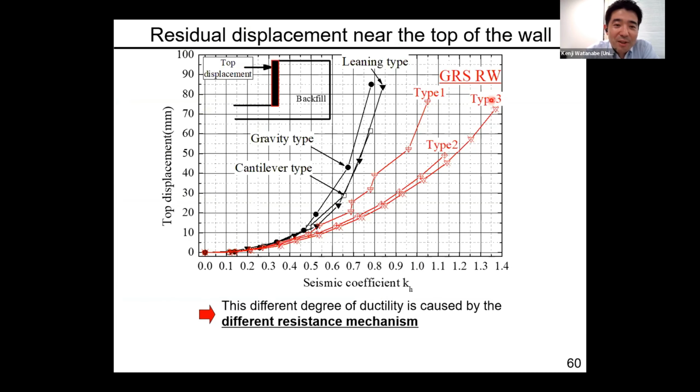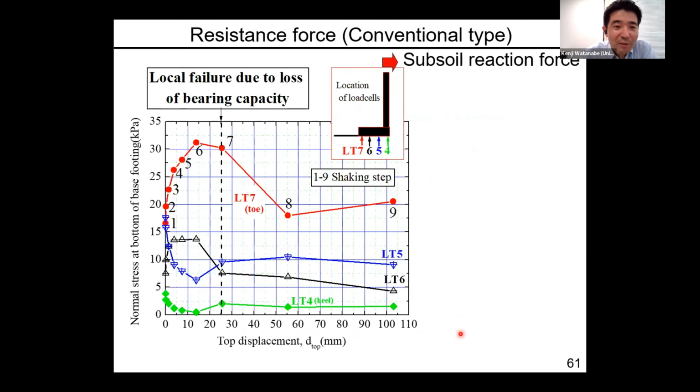This figure shows the displacement measured at the top of the retaining wall against the seismic coefficient. In the case of the conventional retaining wall, once the displacement happens, it increases rapidly. On the other hand, the GRS retaining wall shows a ductile behavior. This different degree of ductility is caused by the different resistance mechanism, and I would like to explain it in detail. In the case of the conventional type retaining wall, it resists by the subsoil reaction force. It was measured at 4 different points. And this figure shows the relationship between the normal stress at the bottom surface, the subsoil reaction force, and the top displacement.